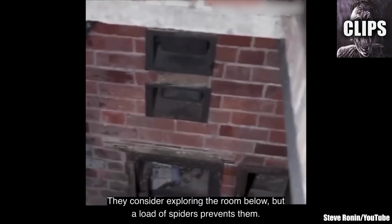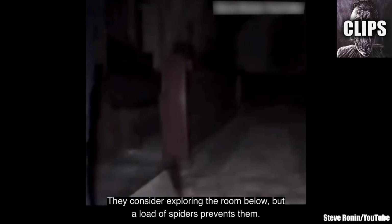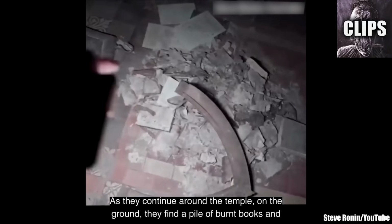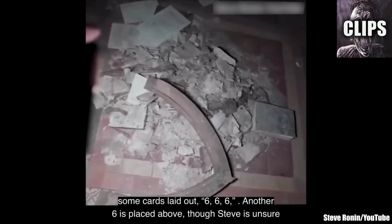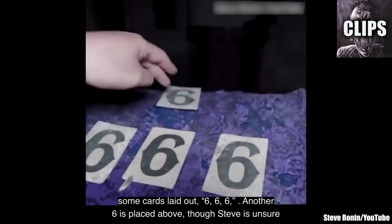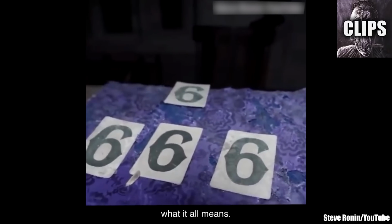They consider exploring the room below, but a load of spiders prevents them. As they continue around the temple, on the ground they find a pile of burnt books and some cards laid out. 666. Another 6 is placed above, though Steve is unsure what it all means.